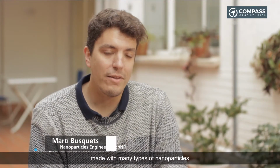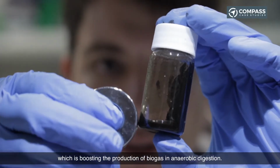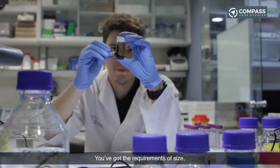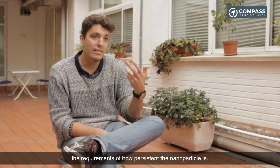Technically speaking, our product is an additive to anaerobic digestion made with magnetite nanoparticles, which boosts the production of biogas in anaerobic digestion. You have requirements of size, and requirements of how persistent the nanoparticle is.